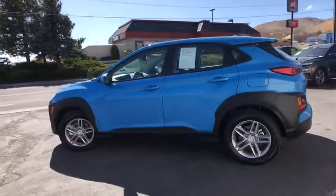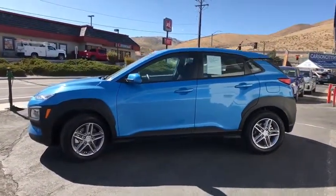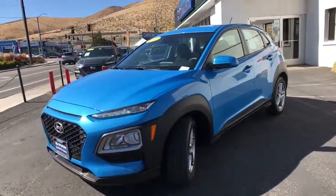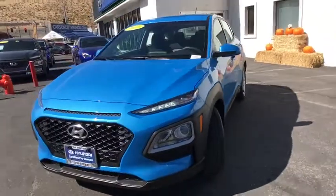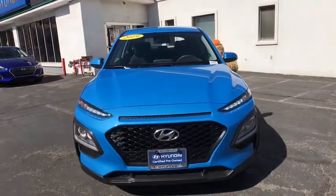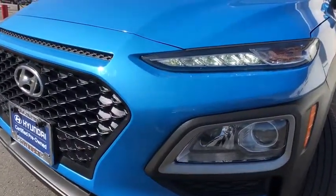Traction control, dual airbags, alloy wheels, power steering, four-wheel disc brakes, security system, rear window defroster, trip computer, power windows, electronic stability control, tachometer, overhead console, remote keyless entry, brake assist, panic alarm, rear window wiper, cloth seat trim, driver vanity mirror, front reading lamps.